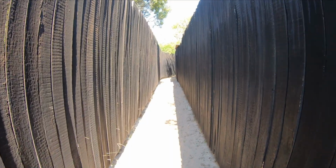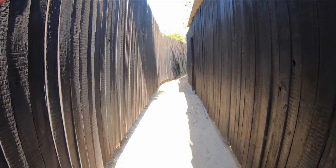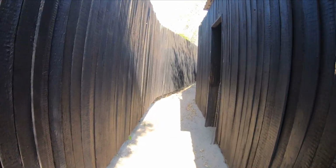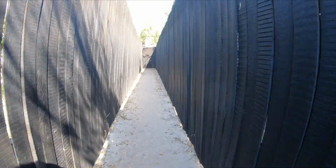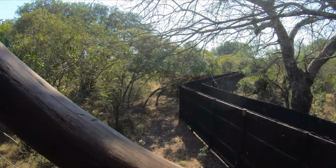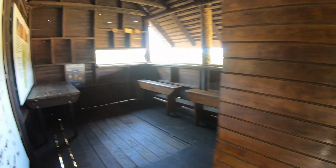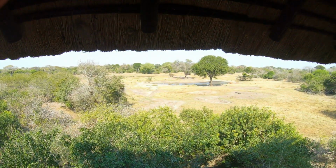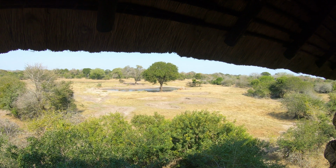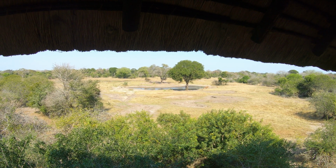This is the Mahlasela hide in Tembe. It's a pretty well known hide. They have an AfriCam 24-hour web camera that shows what's happening here. Nothing too exciting at the moment. Oh, here come some elephants. Nice big boy in the distance there. Here we go.